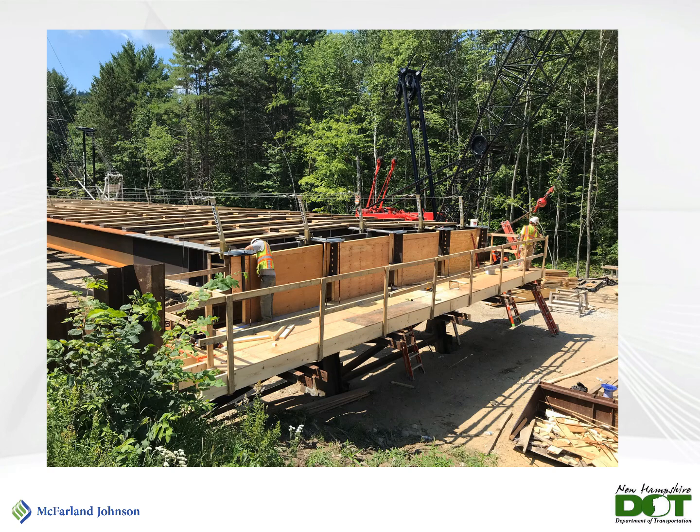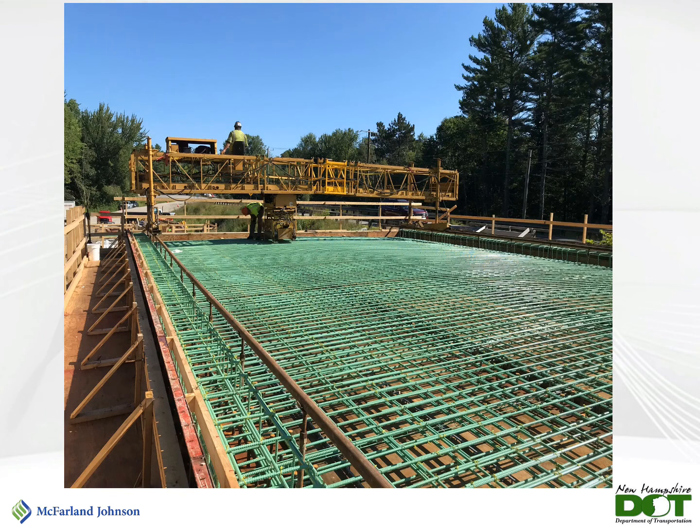This shows the back wall forming, and you can see the bunks are laid out on the girders for forming the deck. Remember that this is an integral abutment bridge, so the back wall is formed as part of the deck. Same as any bridge, you should always dry run the screed over the deck to check for proper depth, cross slope, and rebar clearance before placing the concrete.